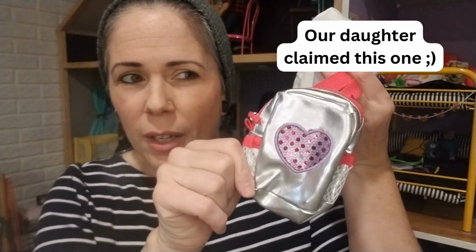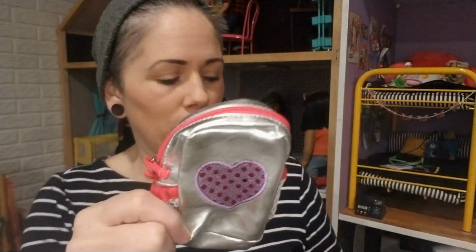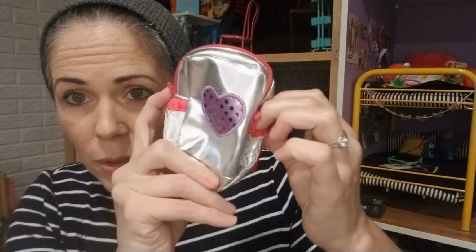It's very like Justice kind of bag. It might even be from Justice, but it looks very like a Justice kind of bag. No, it doesn't say. It's got two little pockets on the sides. Kind of stiff. No, I don't think we're going to use it, so I'm going to set it aside.